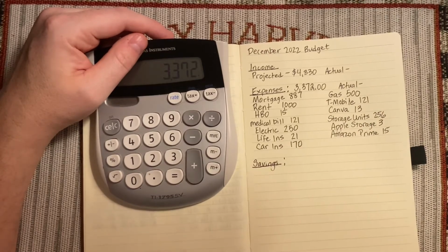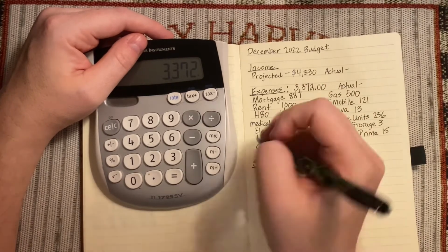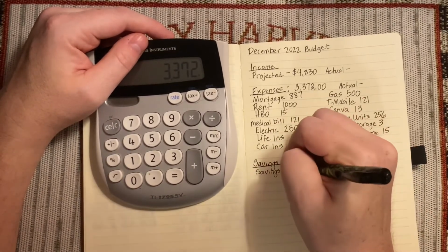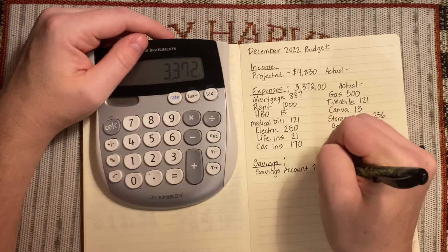So as normal, we always like to move some money into our savings account from our spending account each month. So our first savings category is savings account. And we plan to move $200 into this in December.